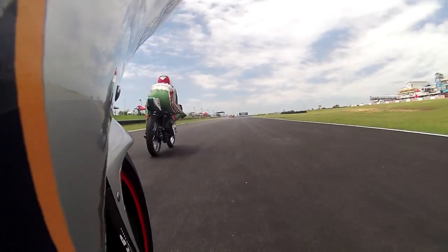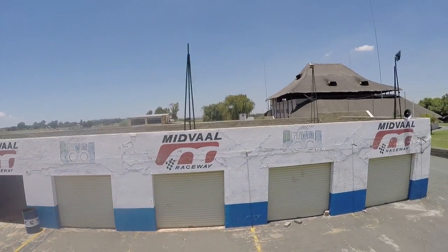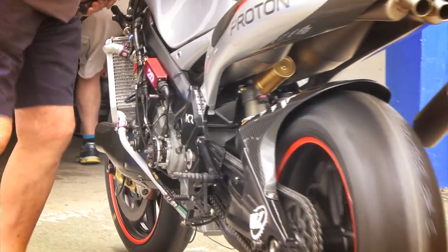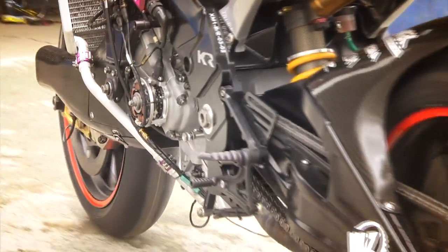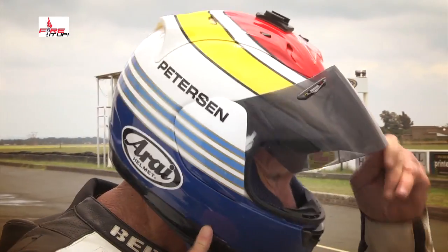Well, as you can see, the KR3 simply steams past the rest of the bikes. But let's go back a few days to the Midvaal racetrack for a shakedown test of this motorcycle. For the first run of the bike, we leave the bodywork off so that we can see how she's working. Oil leaks, water leaks, that type of thing.